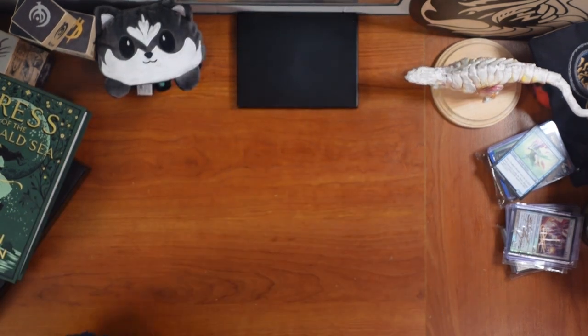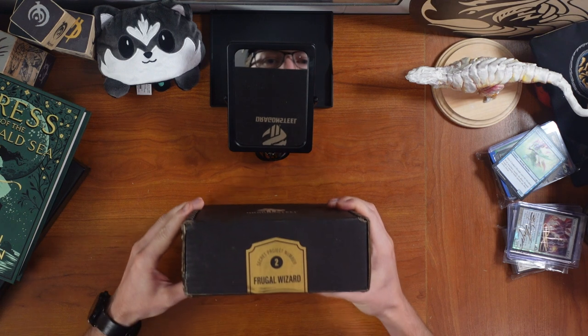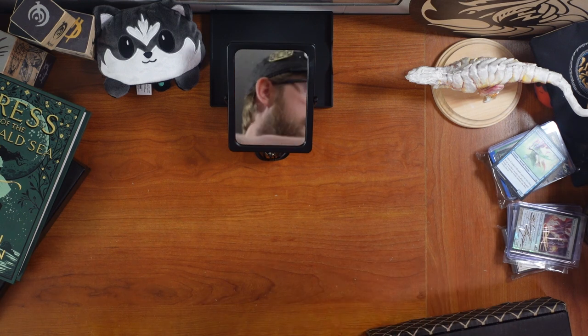Let's open it up. Ouch, I'm getting old. We've got to set up the space first. How's that? Here it is, Frugal Wizard, Secret Project 2. I really should just keep a sharp object very close by for this exact reason.